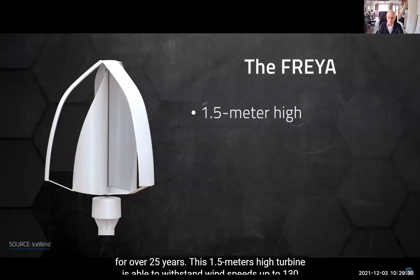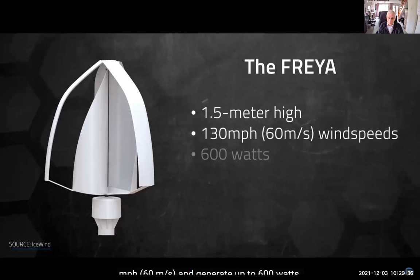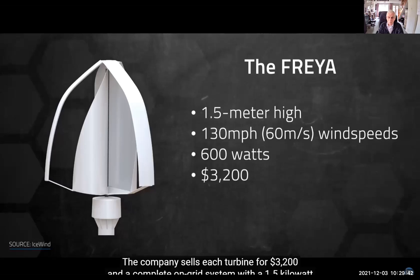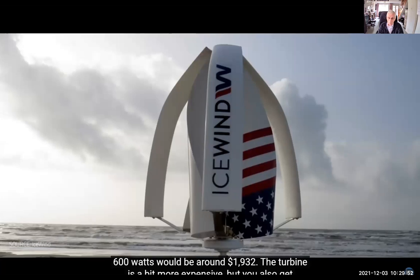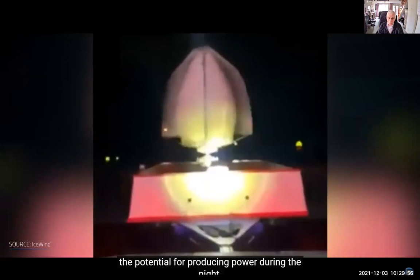This 1.5 meter high turbine is able to withstand speeds up to 130 miles per hour, or about 60 meters per second, and generate up to 600 watts. The company sells each turbine for $3,200 and a complete Onward system with a 1.5 kilowatt inverter for $4,180. In the US, the cost of a set of solar panels to produce the same 600 watts would be around $1,900. The turbine's a bit more expensive, but you also get the potential for producing power during the night.